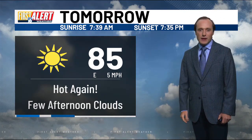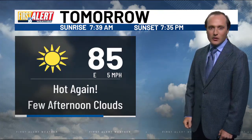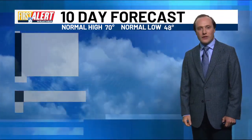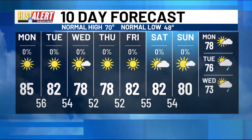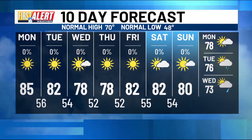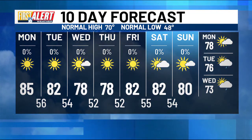It's too hot, in my opinion, for this time of year. 85 is insane. That's right around 15, 16 degrees above normal for this time of year. And you got to remember, Wednesday, yeah, that's the first day of October. It's going to be 78 degrees, still keeping the heat well into the forecast, and especially as we go into the end of next week.